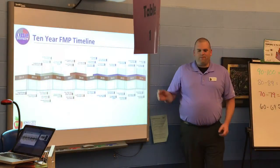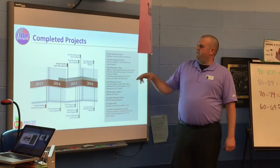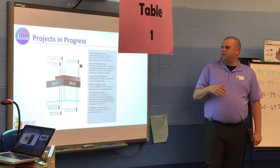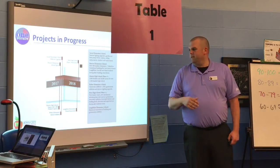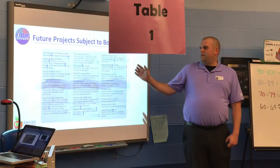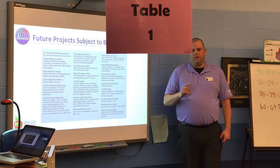So the timeline, again, the sheet you have lays out everything that's on there. The gray stuff, which Twain was in, was already completed. The red stuff is stuff we're doing now or will be completed within the next school year. And then the blue section is all the projects that we have left. There's 20 projects on there that touch 18 schools.